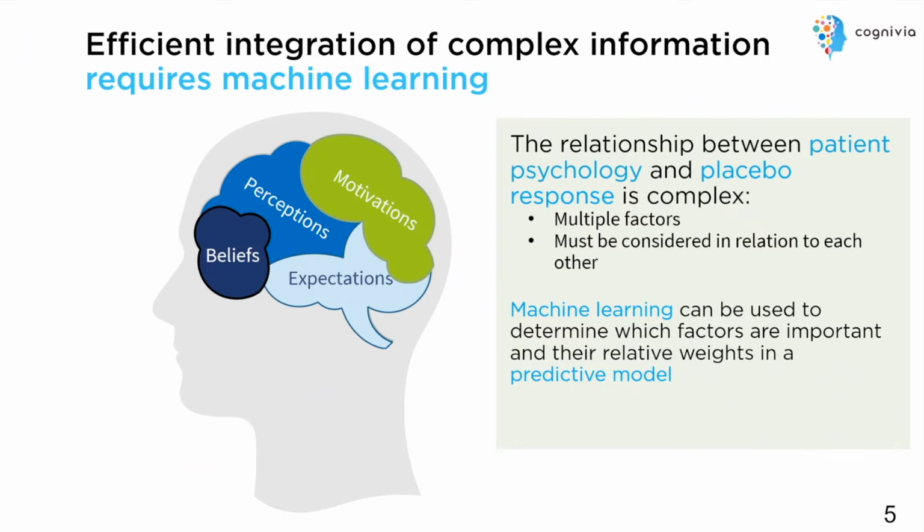So there's many different factors, we call them features or facets, and each of these factors alone may not be able to distinguish which patients are placebo responders and not, but all these factors must be considered in relation to each other. So we use machine learning as a way to integrate all this information, determine which factors are important and their relative weights in a predictive model. And this is the basis of Placebell.